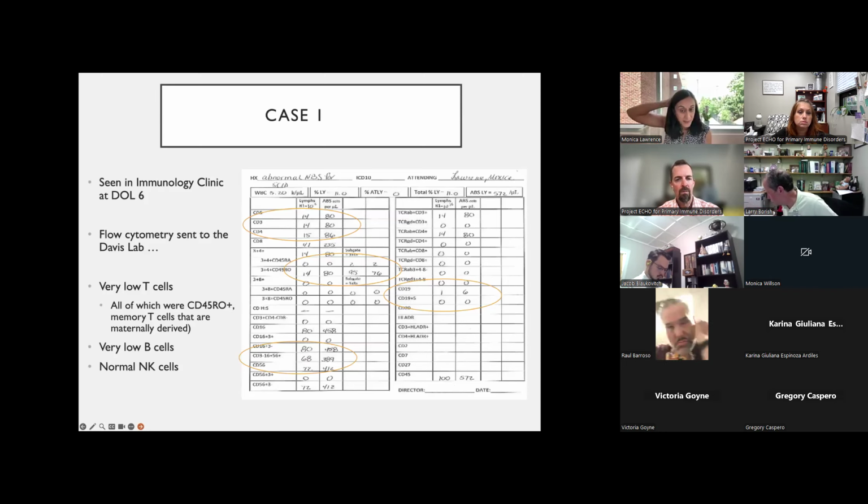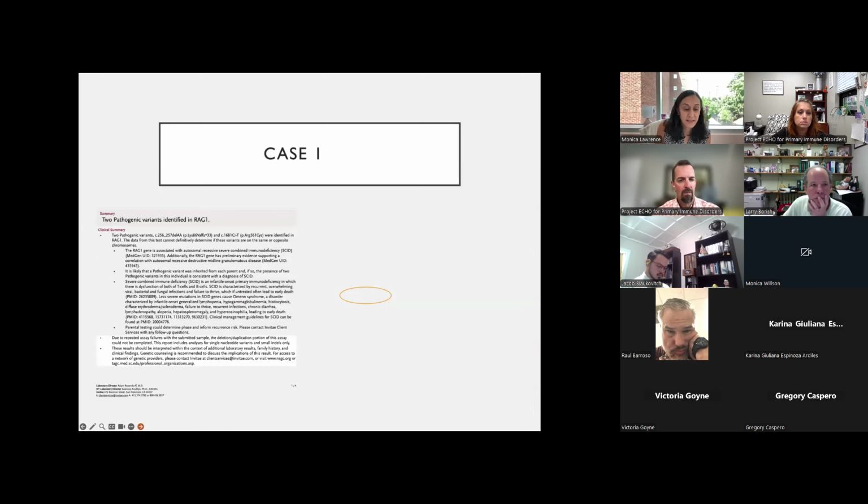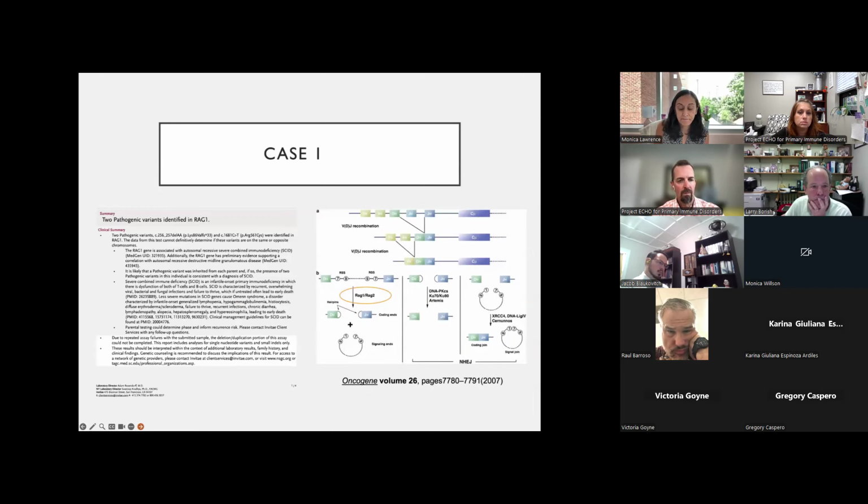All right, so this little baby, what happened? She came in, we did the flow cytometry testing at day of life 6. Remember, it resulted on day of life 5. We saw her the very next day. It confirmed she had essentially absent T cells of her own. She had some of mom's T cells. She had very low B cells, and she had normal natural killer cells. Consulting her handy dandy diagram, we made a diagnosis of SCID in one of these likely genetic defects as the cause, and we confirmed, in fact, that was the cause using genetic testing.